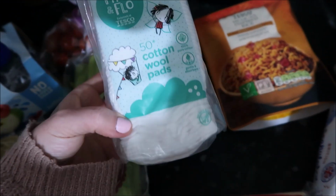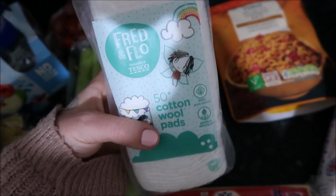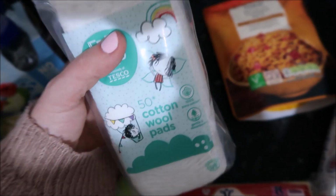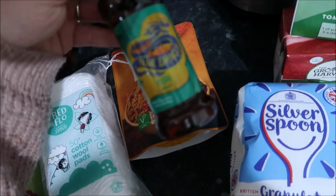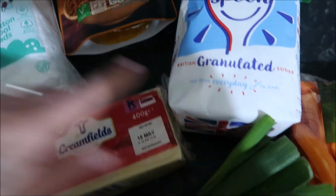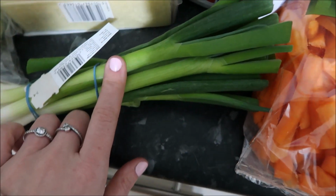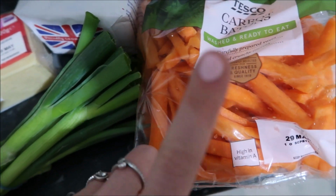I did want pads to wipe my makeup off with, and they were substitutes for these, which are bigger, and I did want the oval ones, but they only had the little round ones, and they substituted these, so I'm even happier. Some Mexican rice for our Nando's. Fish sauce, two lots of passatas, sugar, some lighter mature cheddar cheese, some spring onion, some carrot batons for dipping.